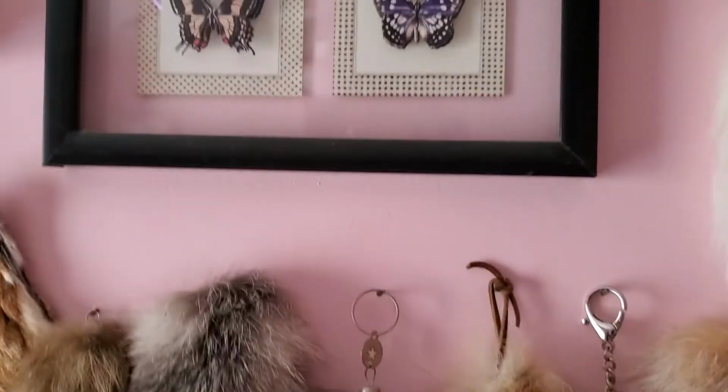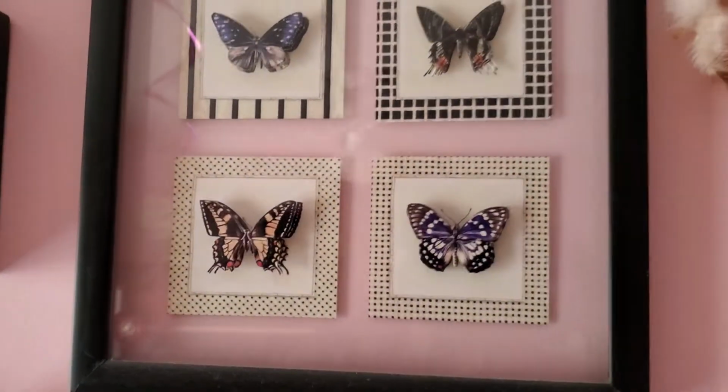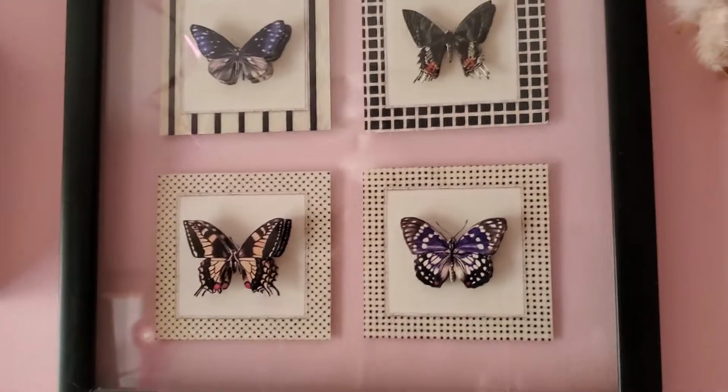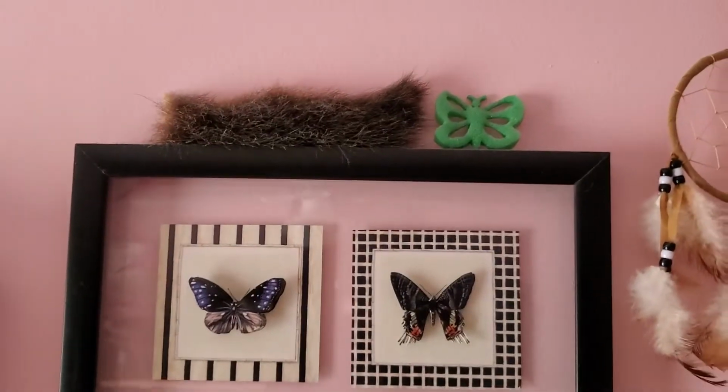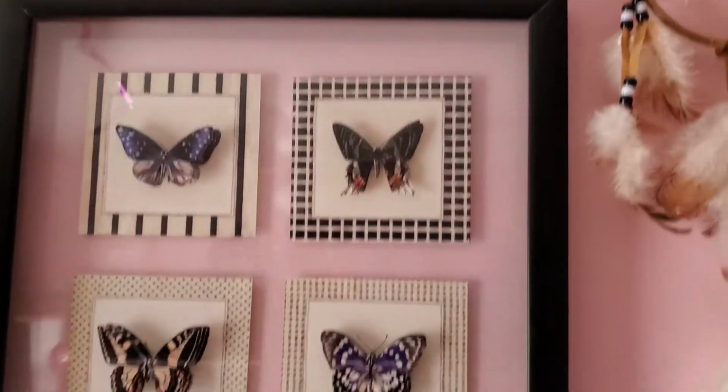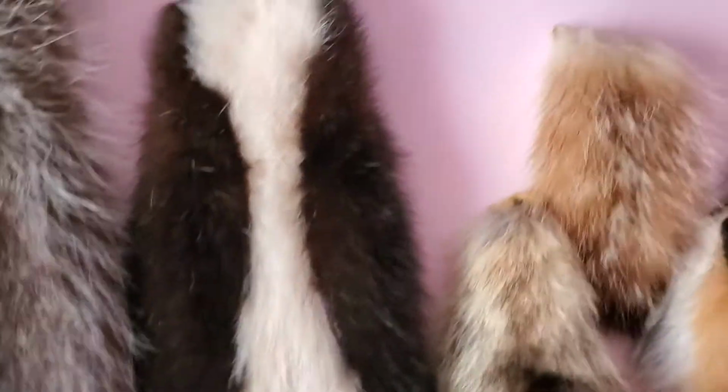And then up here we have, this is fake butterflies, but it kind of goes in with the theme. It's just a frame with some fake kind of butterflies in it. And then we have a little piece of scrap fur on top of there. Not quite sure what it is from. And then I'll get off the bed real quick to go over some of these other pieces over here.